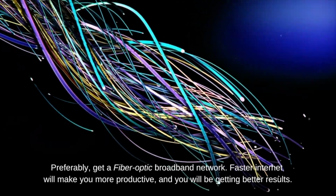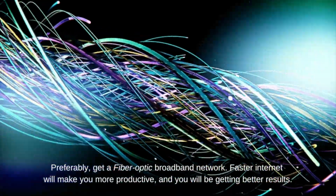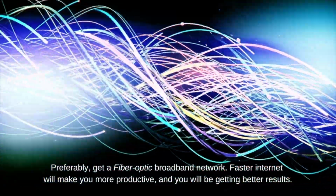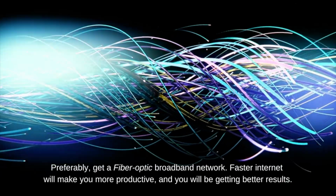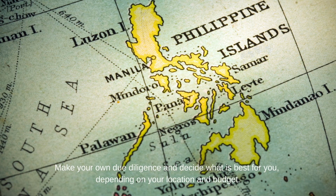Preferably, get a fiber optic broadband network. Faster internet will make you more productive and you will be getting better results. In our area, the leading internet providers are PLDT, Globe, and Sky. I hope we will have Converge, Dito, and more soon. Make your own due diligence and decide what is best for you, depending on your location and budget.